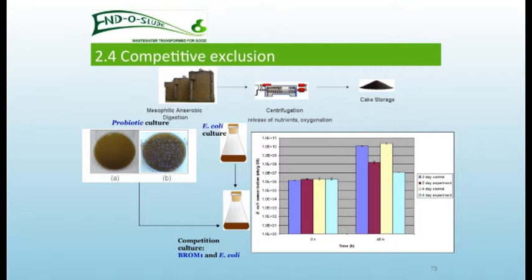The competitive exclusion part of the program was apparently in centrifugation. There is an increase of the amount of E. coli, or one notices an important increase of the growth of E. coli bacteria in the cake. This part of the project aimed at injecting within the treatment another bacteria that would compete with this E. coli and thus suppress the growth of this dangerous bacteria in the sludge cake. These tests were rather successful and done on laboratory scale by one of the partners.